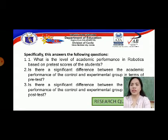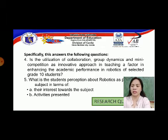Specifically, this answers the following questions. First, what is the level of academic performance in robotics based on the pretest score of the students? Is there a significant difference between the academic performance of the control and the experimental group in terms of pretest? Is there a significant difference between the performance of the control and experimental group in terms of post-test? Is the utilization of collaboration, group dynamics, and mini competition as innovative approach in teaching a factor in enhancing the academic performance in robotics of selected grade 10 students?